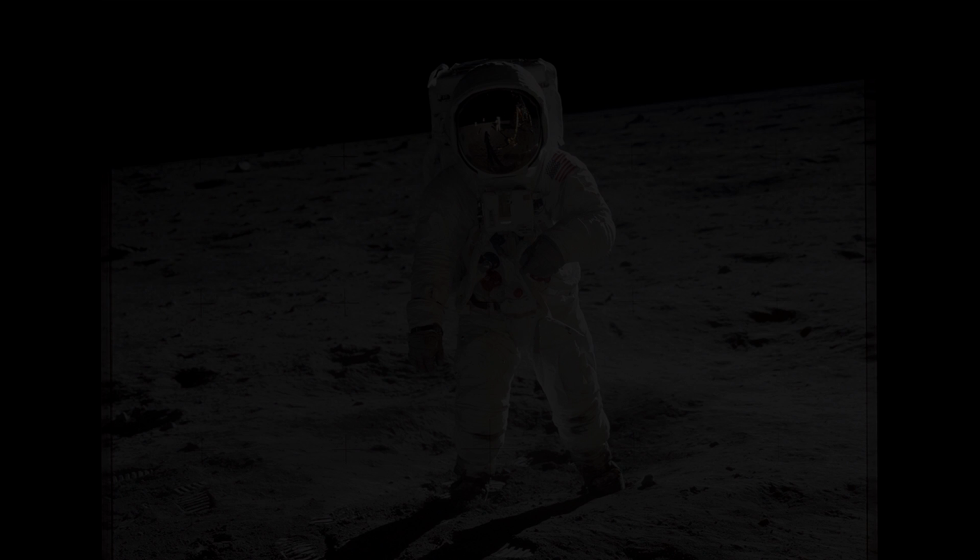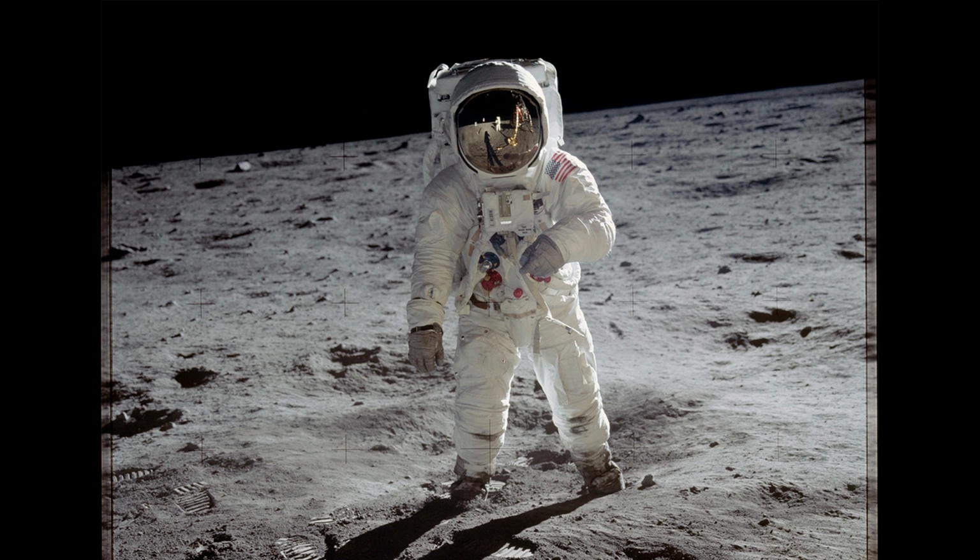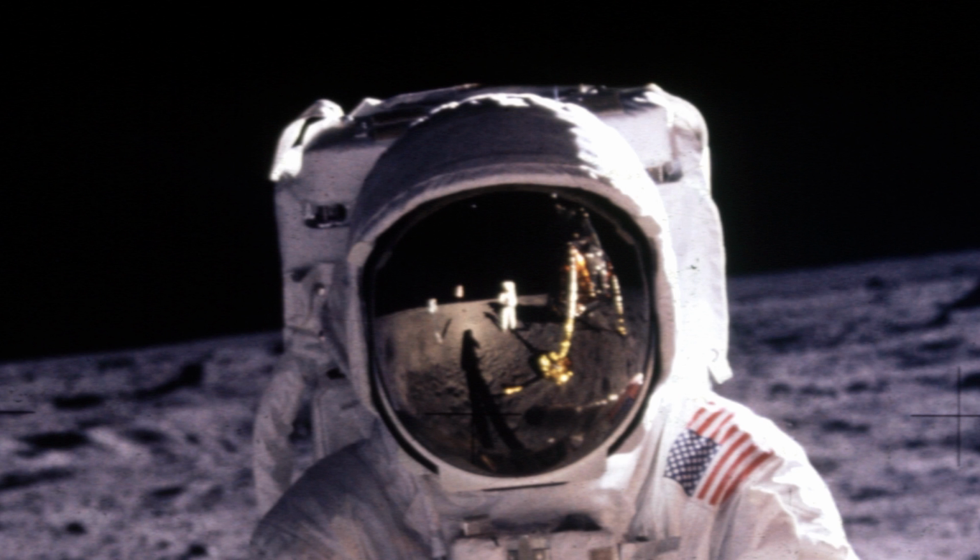Temperatures on the moon range from 260 degrees in the sun to negative 280 in the shade, and spacesuits must accommodate this change quickly and completely. Photo evidence of this test led to one of the most iconic Apollo photos of Buzz Aldrin with Neil Armstrong's reflection seen in the suit visor.